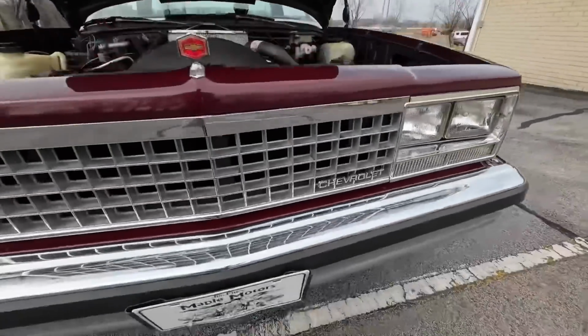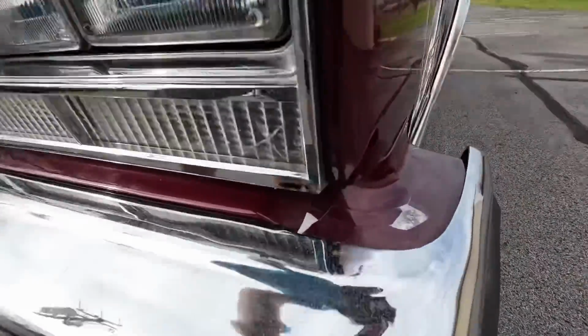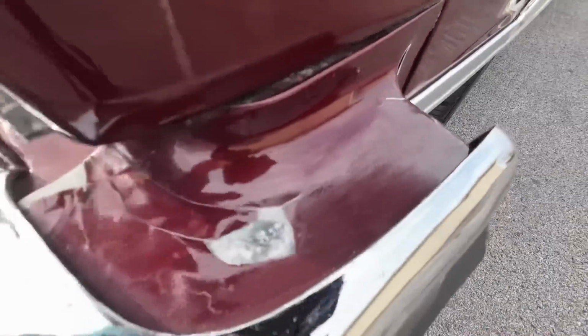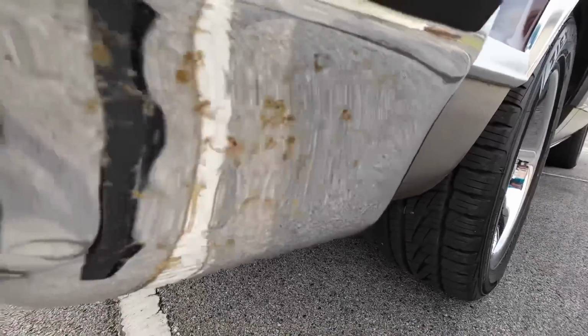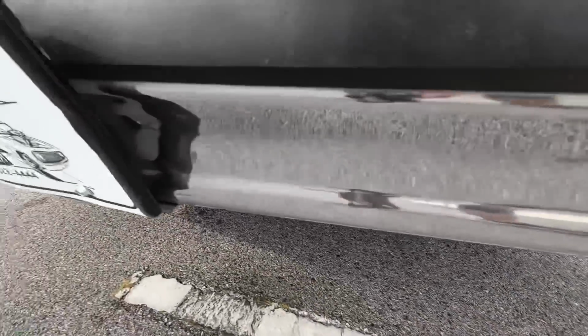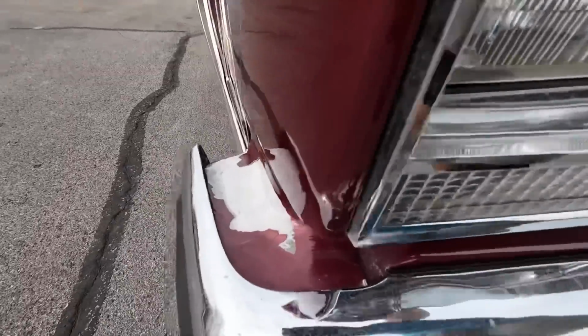Chrome on the front's not bad. Your emblem here, it's definitely got some chipping. A little bit of haze there. Chips in the paint right here behind the bumper. Got some little rust spots popping up there. Can be cleaned off with some light steel wool. Little chips there on the paint.